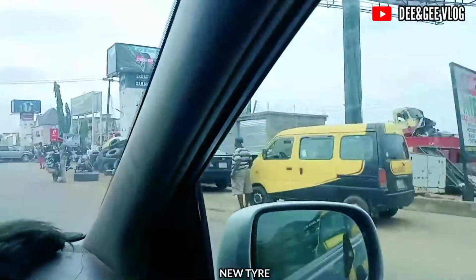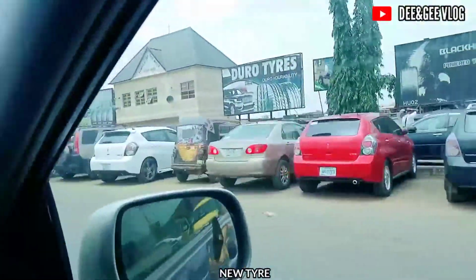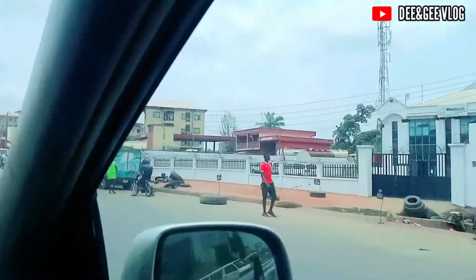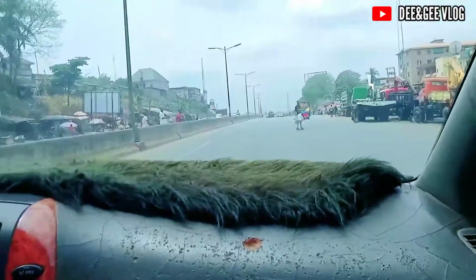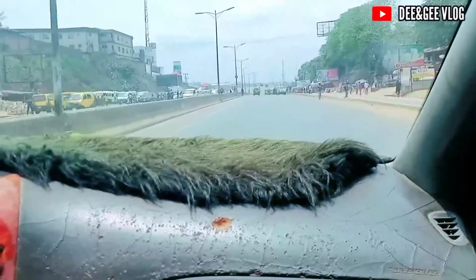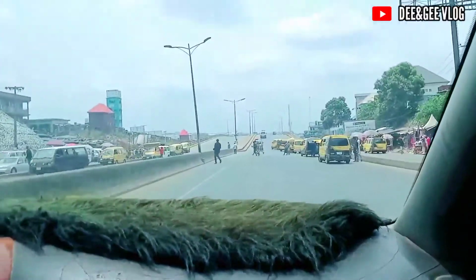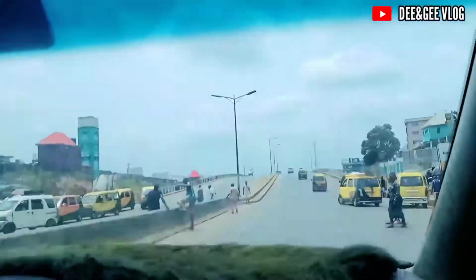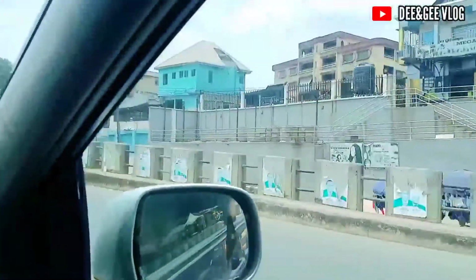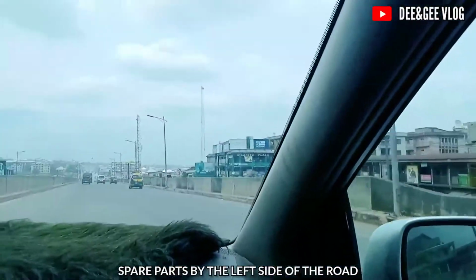You can see where they sell tires, the parts where they sell tires. Then if we move up a little bit, I'll be showing you more auto spare parts, where you can buy any car parts. When your car is faulty, you can find any of the parts there that you can use to repair your car. Thus, you can find it under the flyover.